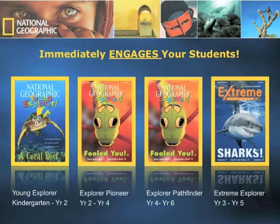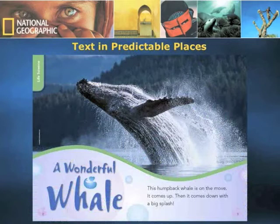It addresses children in kindergarten through year 2. National Geographic Explorer comes in the Pioneer and the Pathfinder editions, Pioneer addressing year 2 to year 4, and Pathfinder addressing year 4 to year 6. The last title is Extreme Explorer, targeted at ESL students or striving readers, but also applicable to students in year 3 through year 5.